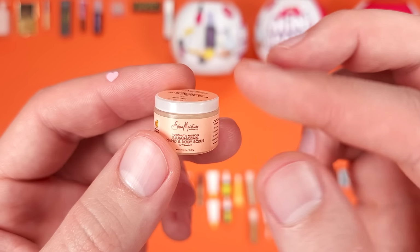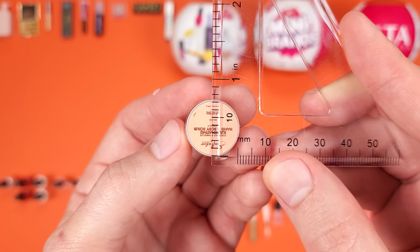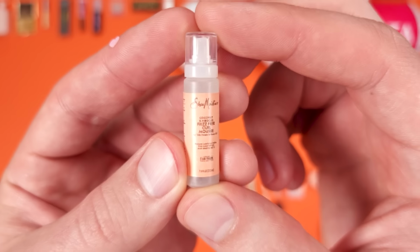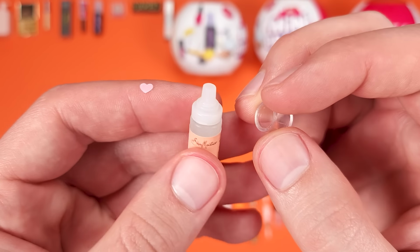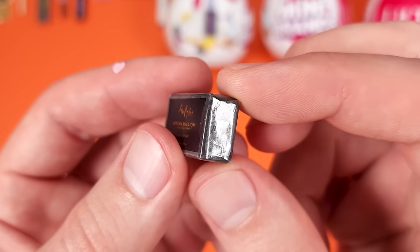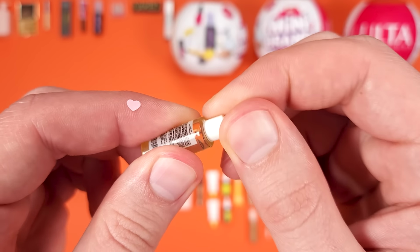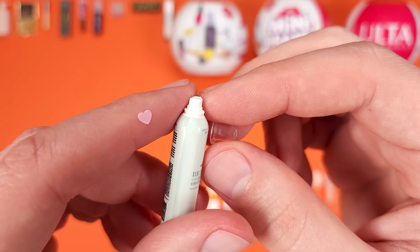There's the Shea Moisture Coconut and Hibiscus Hand and Body Scrub, which by the way, this is another thing that I had to look up and figure out how you pronounce it. Even though it's a little bit more difficult and I have to use one of these little tools, this one also opens. There's the Shea Moisture Coconut and Hibiscus Curl Mousse, and it does in fact open. Then we have the Shea Moisture African Black Soap, which also opens, I guess, if you really want to, but technically I don't think you're supposed to. However, if I get a duplicate, I promise I'll open it. There's the Vay Hair Oil, which does not open, the Tarte Shape Tape Concealer, which opens, and the Drybar Detox Dry Shampoo, which also opens.